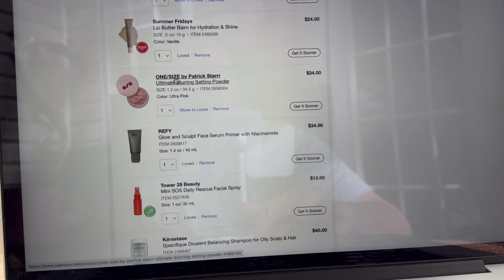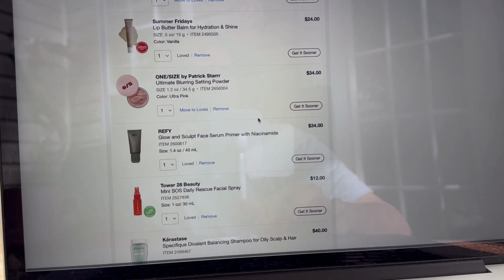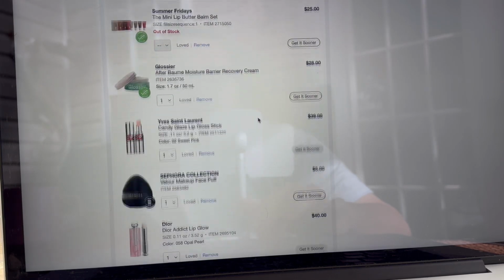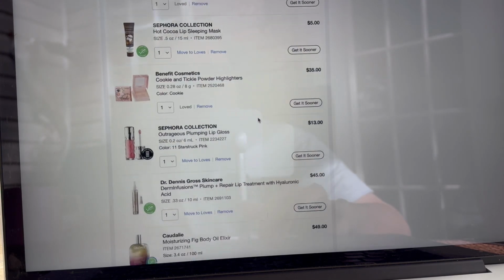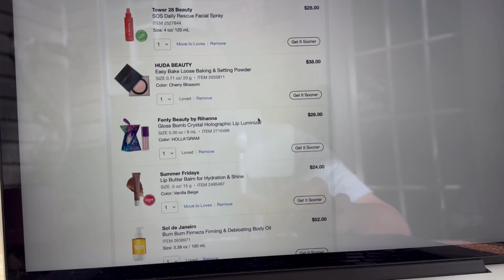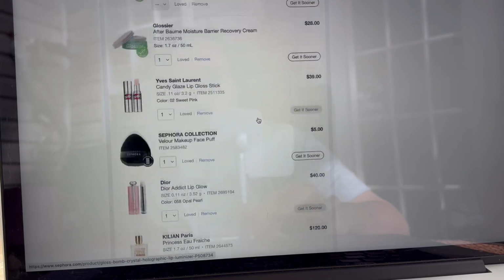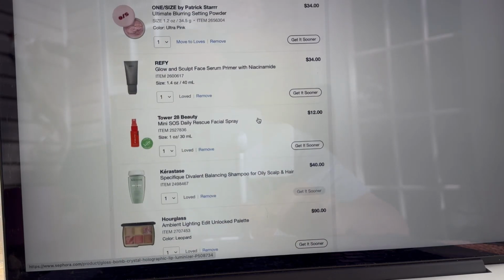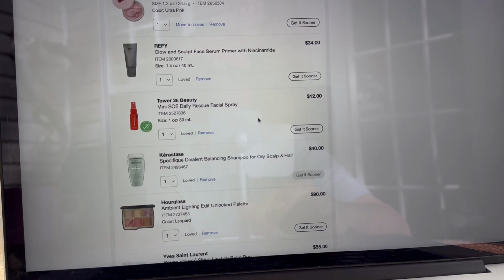I'm not sure if I want to get the Patchouli Blurring Setting Powder, Patchouli Star pink one, or I want to get, let me show you, the Huda Beauty. So I'm gonna choose one. I'm not sure which one I'm gonna get, but I want to get one pink powder.